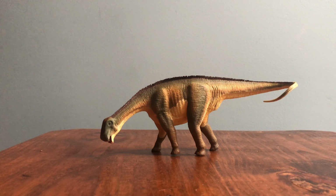I picked this figure up on eBay. This is one of the more recent Safari Ltd retired figures, being retired, and I think actually like 5 years ago now, so it's actually been retired for a bit now. I didn't realize how long ago it retired. I thought it retired more recently.